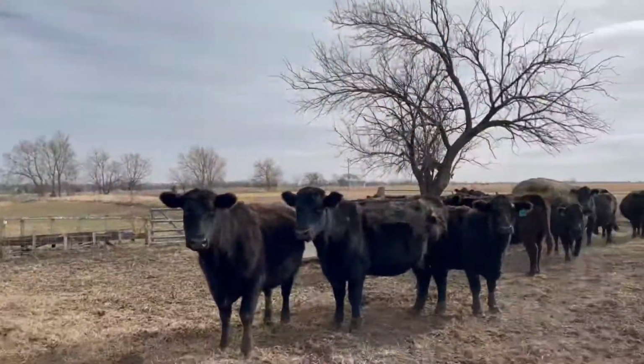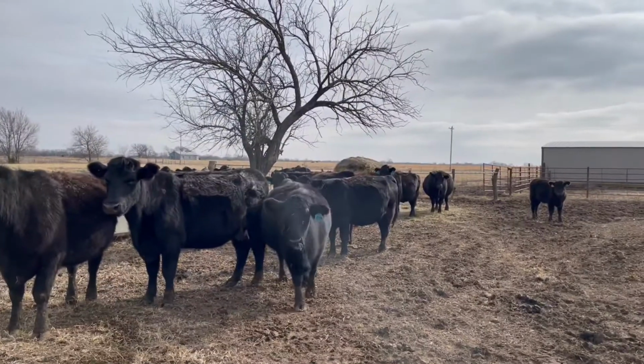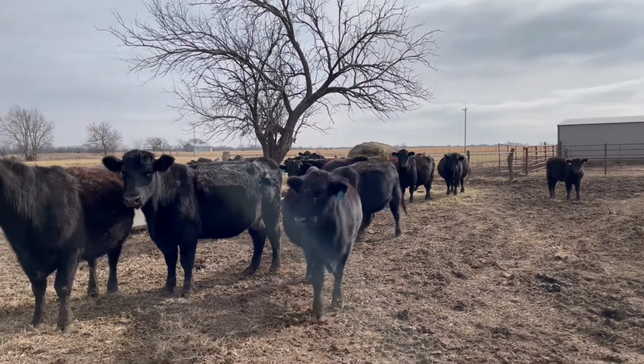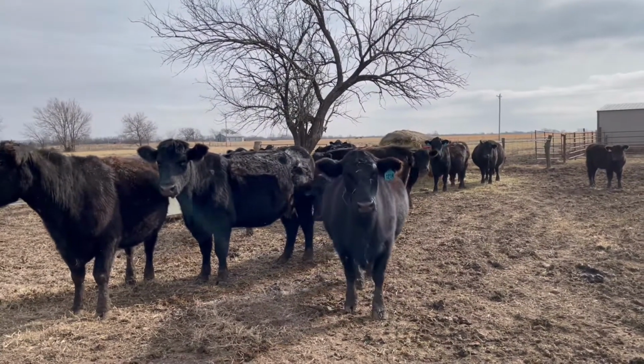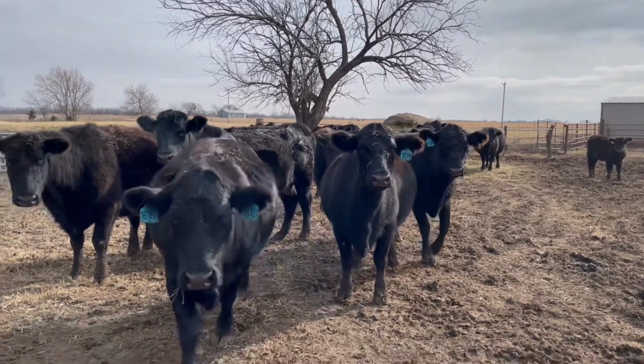Anyway, so we're locking these girls in because we're pretty sure we got everybody in already. And we'll count them. We have to go to the chiropractor right now, so we'll count them when we get back to make sure everybody's here. But now they're like, hey, can we get back out? Sorry, girls, you're going to your new home soon.